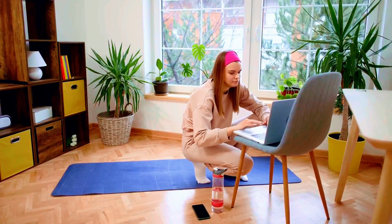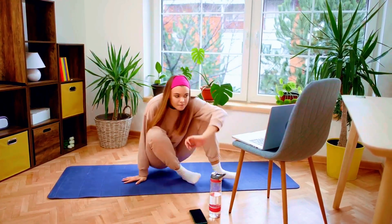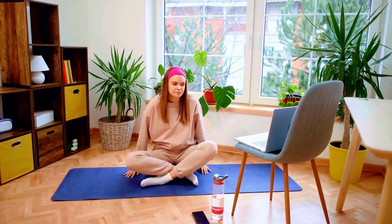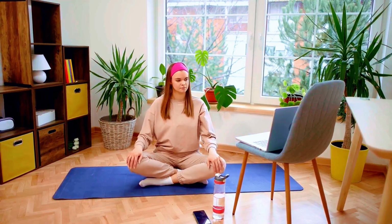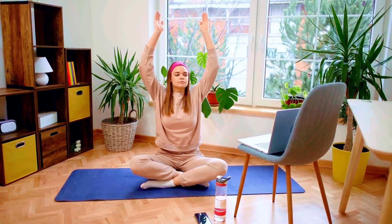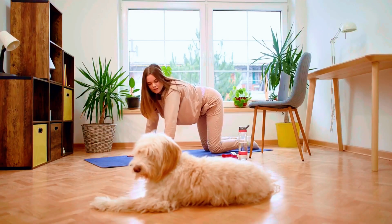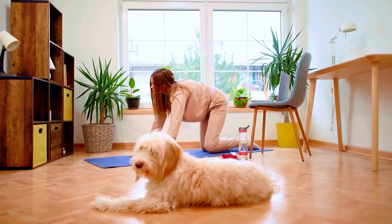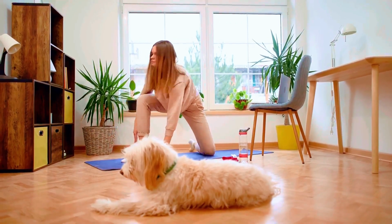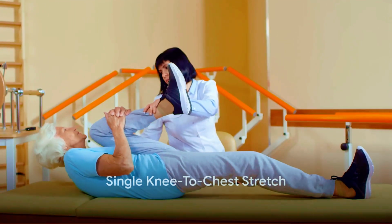But here's the best part. These techniques don't require a doctor's visit or expensive equipment. They can be done in the comfort of your home on your own schedule. These techniques can make a significant difference in your pain levels. We're going to go over a few stretching techniques that you can try at home. These are simple yet effective methods that can help alleviate low back pain and improve flexibility. First off, let's dive into the details of the single knee to chest stretch.